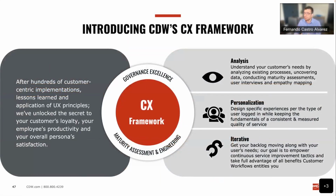And all of these, the best way how we go even more tactical about it is looking, first of all, at analyzing your customer needs, their processes, their data that they need, see how mature your organization is, empathize, right? To do an empathy mapping, then personalize this through designing specific experiences for the type of the user that is logged in. Not every customer has the same entitlements, the same products that you sold. The portal, the knowledge, all of that should be in service of that. And then how can you allow for iterations after that?